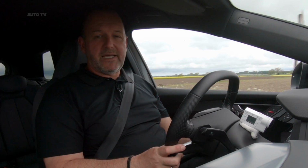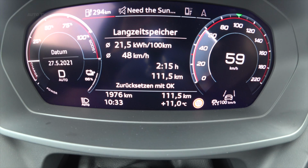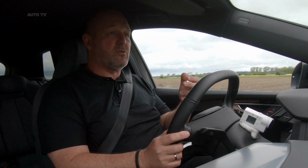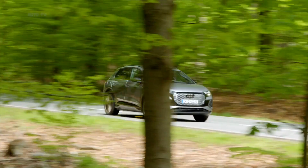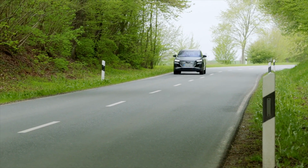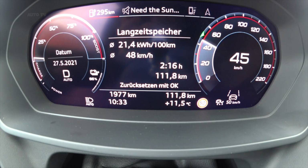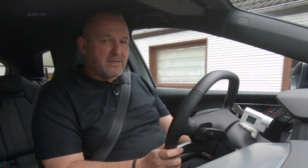My test car should take up to 20 kWh per 100 km driven, and as you can see in the cockpit, we used 21.5, which is really close to the datasheet. But I have to be honest, we drove on the motorway at the beginning of our test drive, and there you should expect about 24, 25, and we had a speed of about 120, 130 kilometers per hour. But now, after about 110 kilometers, as you see, the average is now 21.4. And I think that really is quite a nice number.